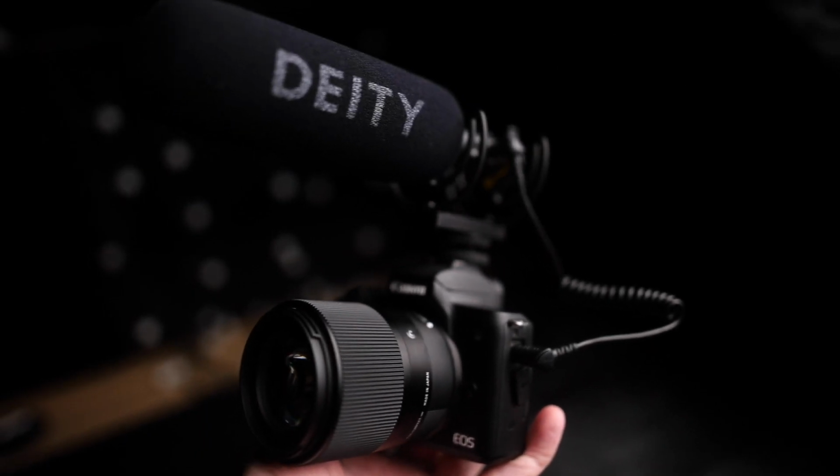Some lenses can be rather noisy when focusing, which interferes with onboard microphones. So for this test, I plugged in the Deity VMic D3 Pro and recorded audio of both lenses changing their autofocus. To help you hear the difference, I raised the gain of these recordings 20 decibels. Also, no noise reduction has been applied to either recording, so you can hear the actual files.